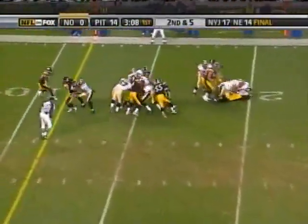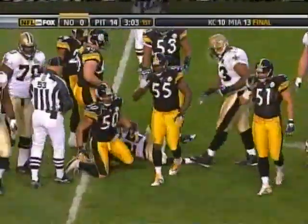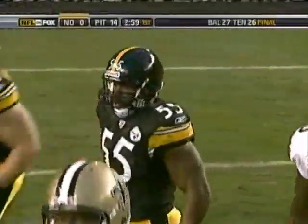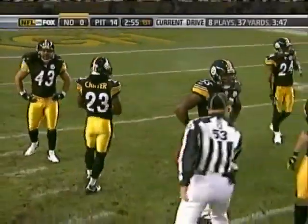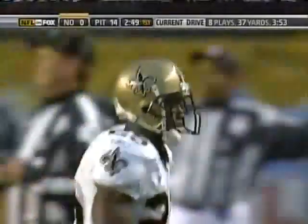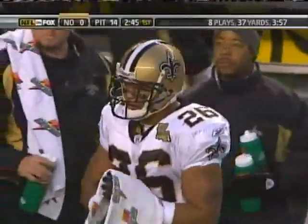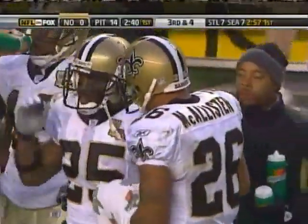2nd down and 5. Bush trying to cut it up inside, and he is brought down by Joey Porter, a gain of only 1. I think that one of the biggest surprises to me hasn't been so much the struggles within the running game. I think those things will come. And definitely he has an impact on this team when they do line him up as a wide receiver. Defenses certainly have to account for him. But that he's only averaging a little over 6 yards per reception, that's the part of it that surprises me the most. It's 3rd down and 4.